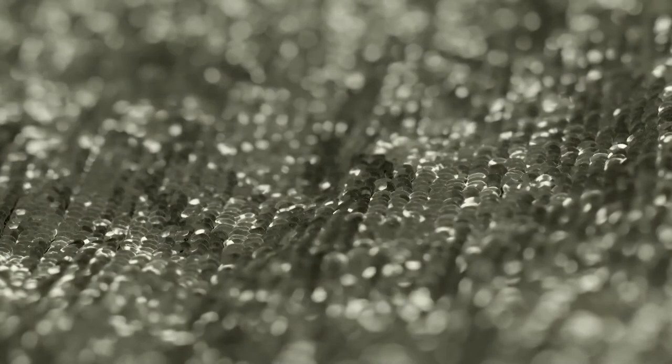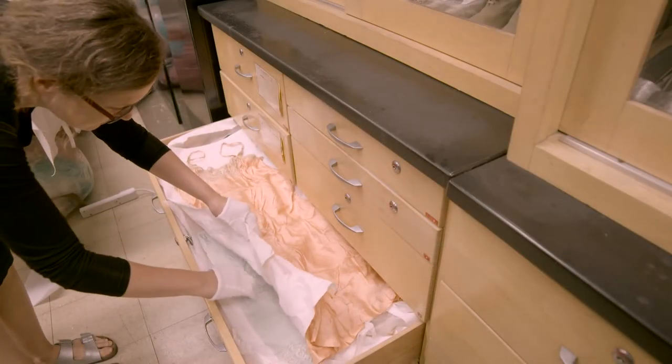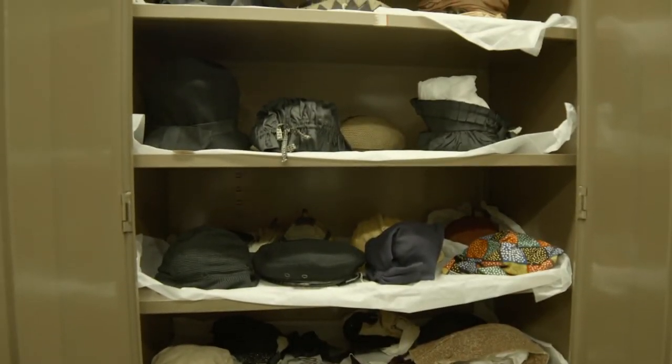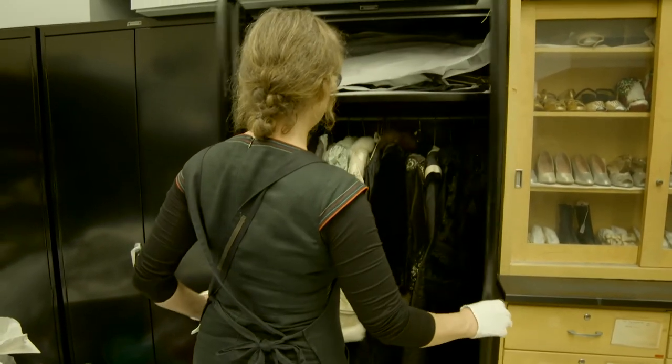We are working on an HVAC system, which we don't have, and revamping the storage. When I inherited the collection and adopted it, we've been replacing non-archival materials and been working very hard on rehousing. And we're open to any kind of donations, and we need donations.